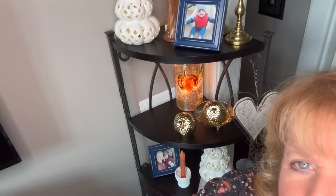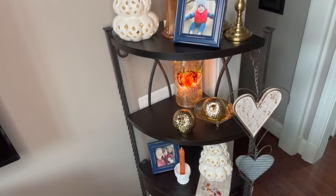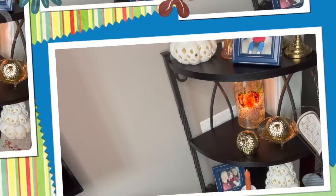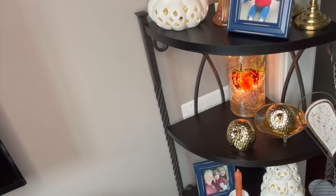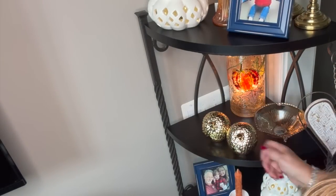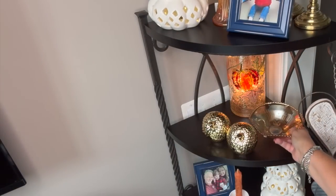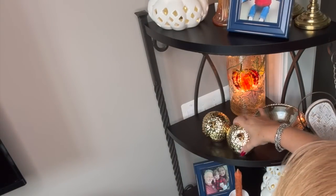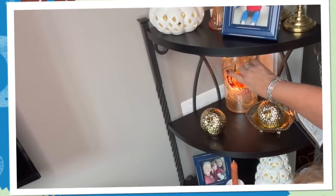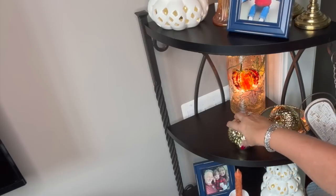And the next shelf, I've had this for forever and a day. I honestly don't remember where I got that, but I did get the acorns at Hobby Lobby last year, and that is another thrifted carnival glass bowl here. Isn't that pretty? So it kind of looks like that. This kind of mimics carnival glass, and it's so pretty. So I'm just going to kind of set those like that.